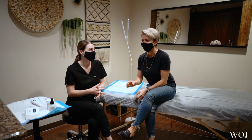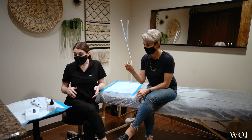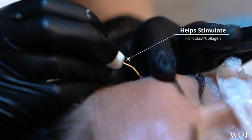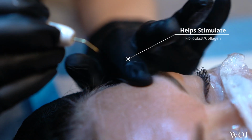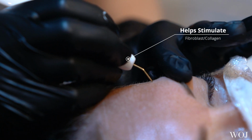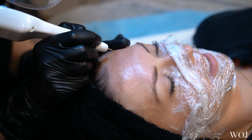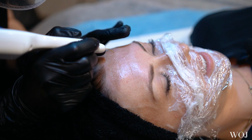And so is it a needle? Yeah, it's a little needle tip, and I actually don't even touch your skin. It's just making a tiny little arc. It's a very small controlled burn, and that's going to stimulate that fibroblast and stimulate that collagen. Gotcha. That's cool.